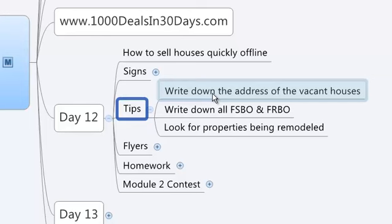However, sometimes soon after the 30-day challenge, I'll create a training video on this because you can make a whole lot more money. You start with these flex option deals and make anywhere from $1,000 to $5,000 on these deals. But with these vacant houses is where you're gonna make your $10,000 to $15,000 on a house.